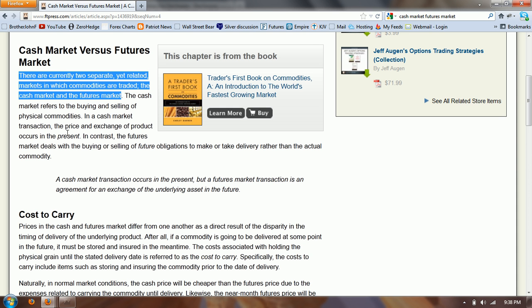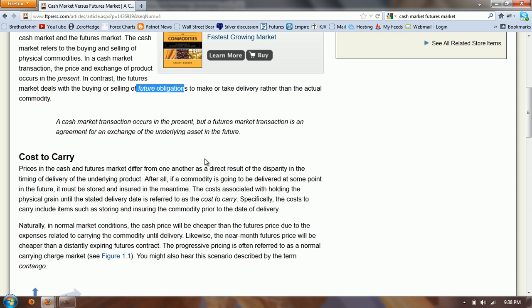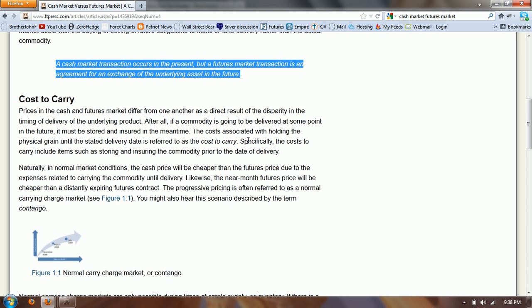In a cash market transaction, the price and exchange of product occurs in the present. In contrast, the futures market deals with the buying or selling of future obligations to make or take delivery rather than the actual commodity. A cash market transaction occurs in the present, but a futures market transaction is an agreement for an exchange of the underlying asset in the future.